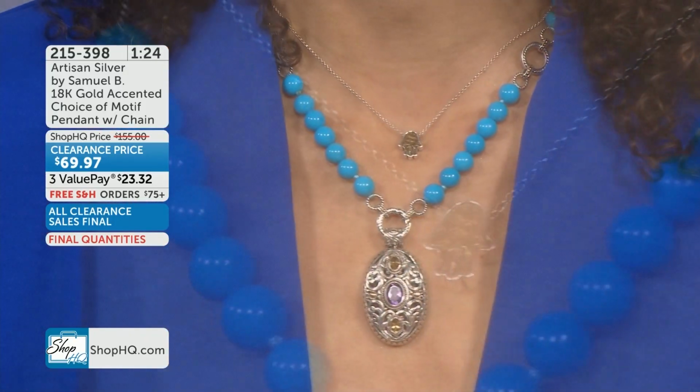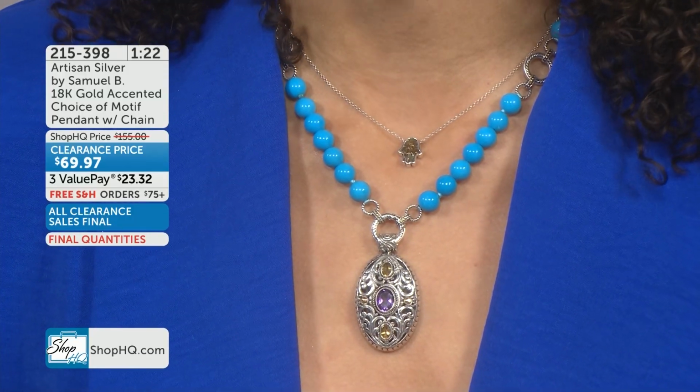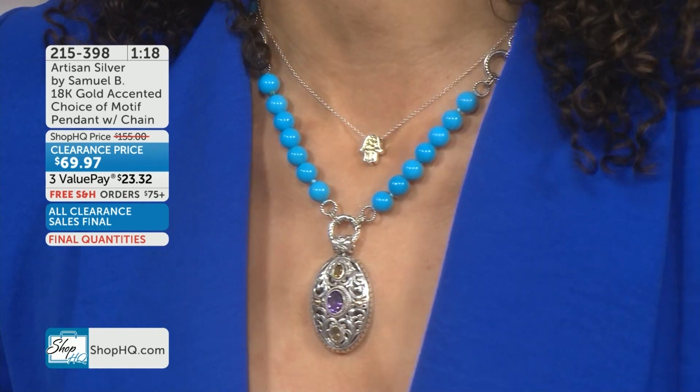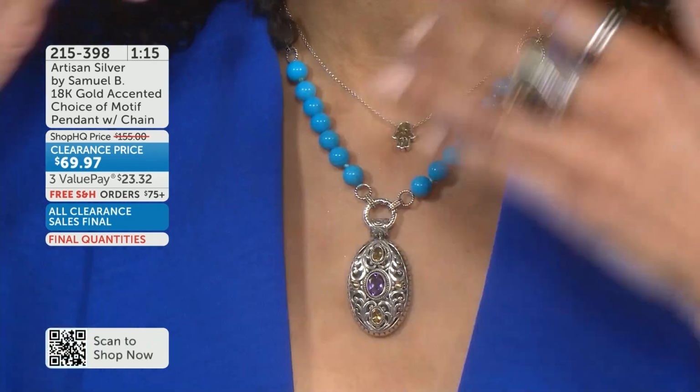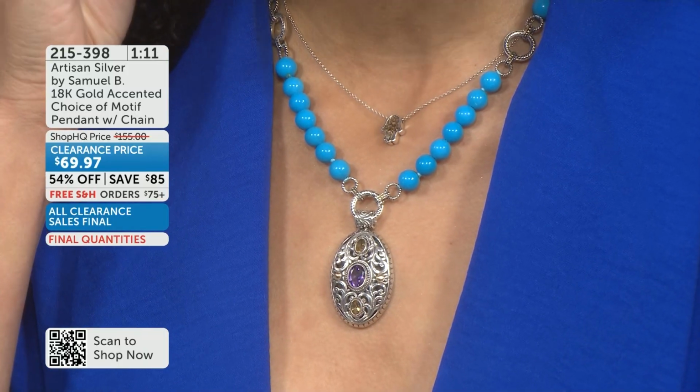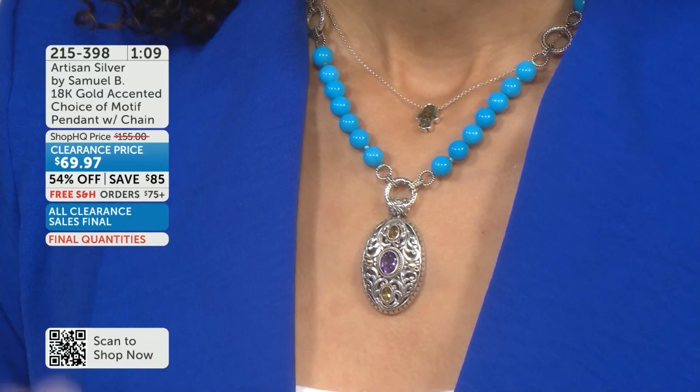$69.97 or $23 on 3 Value Pays. If you get to $75 or more, shipping and handling is free. We do have the Tulang Naga chain from Samuel. The hoop earrings that I'm wearing are under $50. We have great pieces starting at actually $29.